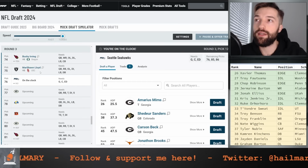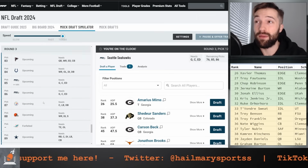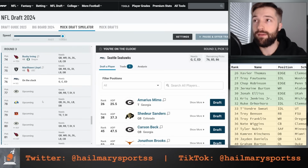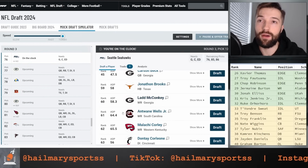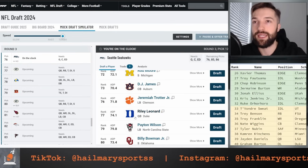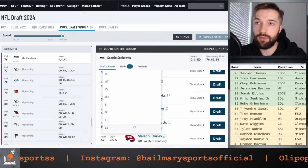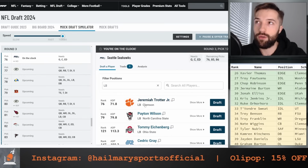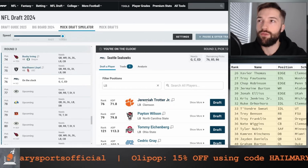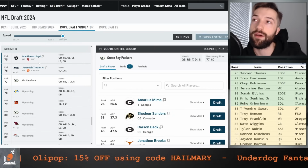At pick number 76, we have the Seattle Seahawks. And we have so many picks with the Seahawks that I'm actually going to want to trade out of this spot. Who is worth trading up for? Because remember, to trade back, you have to have a team wanting to trade up. You have some elite linebackers that are still available. I love Jeremiah Trotter Jr.'s value at this point. Speaking of a team that could use him, this is one of them. Let's go Jeremiah Trotter Jr., who's actually confirmed to come out in this class.